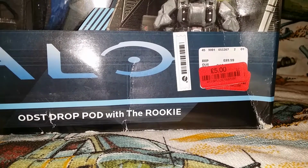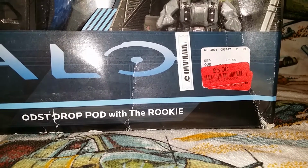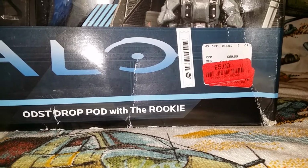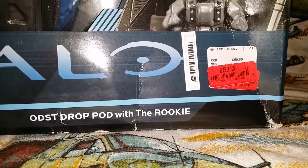And you can see it has had three reductions. Now, I did pick this up the other week when it was reduced to £8 and put it back. And then I went in today and it was £5. So I thought, bugger it, I'm having it.